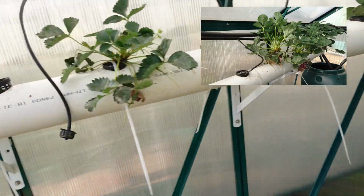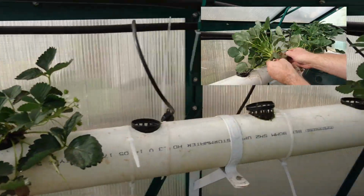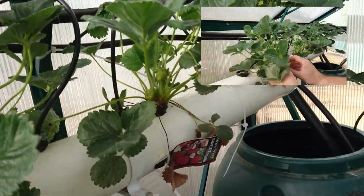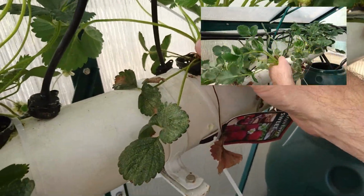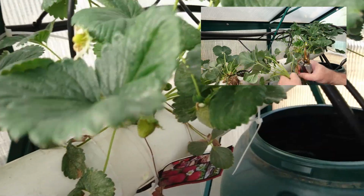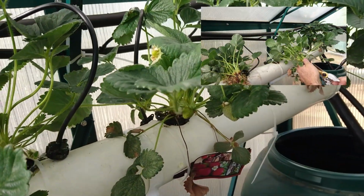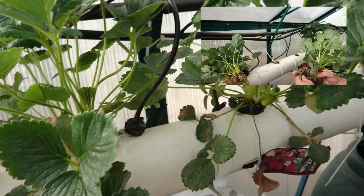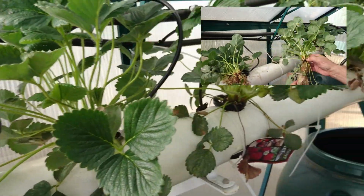However, I'm going to have to take everything out here of the hydroponics because my pump has died. I noticed yesterday. So I need to move all the strawberries out and put them into pots, because after winter I want to get a strawberry garden actually going. I'll probably put them in where the sweet potatoes were.